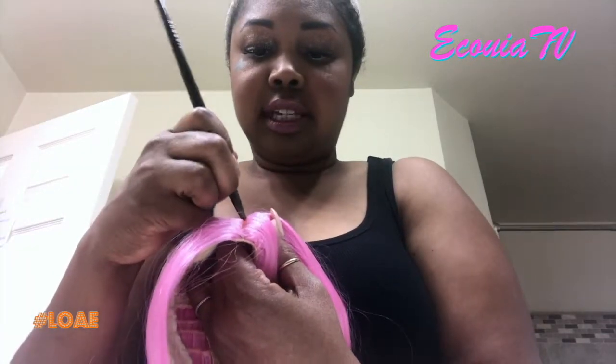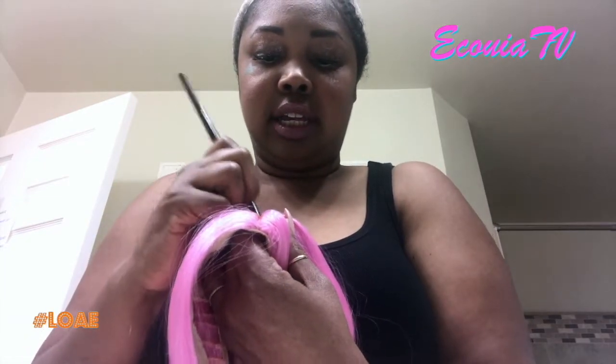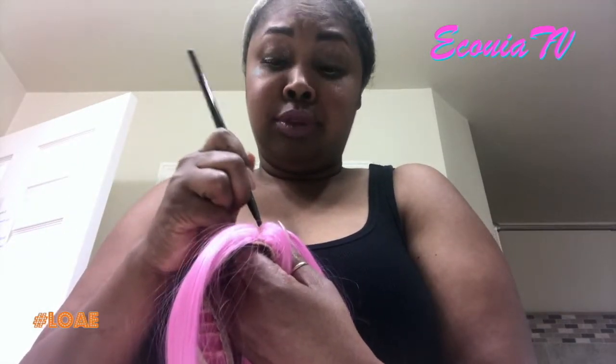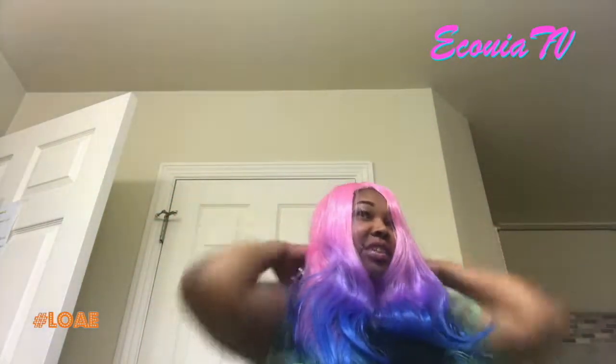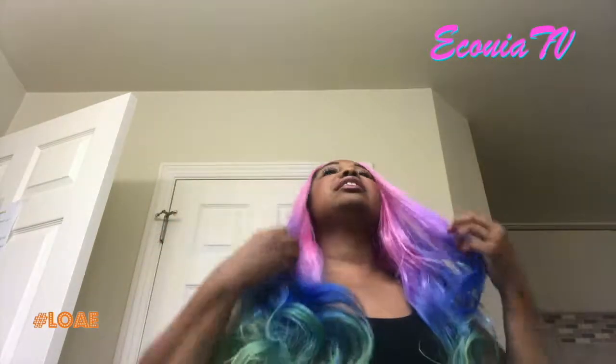This scalp is really light, so I'm just taking my concealer and darkening the part a little bit. Because brown girls, we unicorns too. Okay. So I'm going to put this wig on. And then after I put the wig on, oh my God, you guys. Put the wig on and we're going to put the headband on. Oh my gosh. You guys. How fun is this?